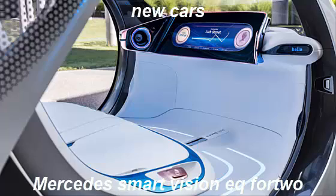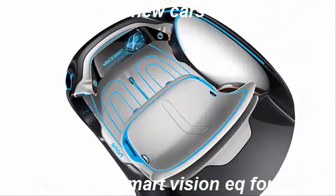Dispensing with conventional control elements makes the white interior appear even more spacious. The dashboard is replaced by a 24-inch screen which is surrounded by a rose gold-colored frame. The outer edges feature two smaller displays, 4-inch, which can be used by the Smart Vision EQ Fortwo, for example, to say welcome. Generous, lounge-like impression of space.